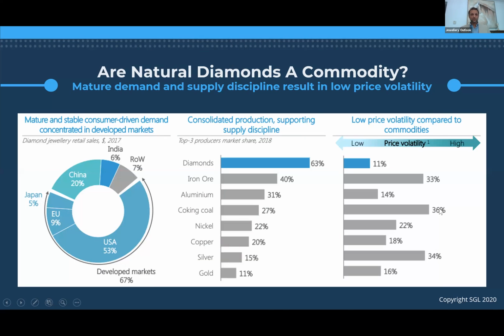Now I know there was a huge furore with Rapnet reducing the diamond prices in the last couple of weeks, and the industry has not accepted or taken that very well, and people have put up posts saying they are going to remove their stocks from Rappaport and put it elsewhere and all that.